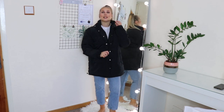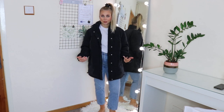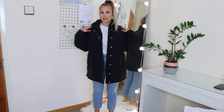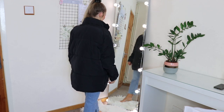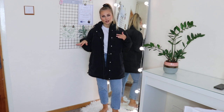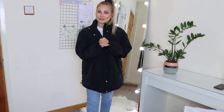On the right person, again, it will probably look good, but it's definitely not fitting towards my style, and I think it needs to be a bit more cropped to suit me personally. But it does fit quite well in a way, like it's supposed to be oversized. The shoulders stick out a little bit, but I don't know actually. I feel like on the right person it will look good. Maybe I just can't pull it off. With a beanie or something quite casual, this would look really good. But I'm going to make this brief because I don't really want to keep it on any longer. But I just don't, I'm not a fan.